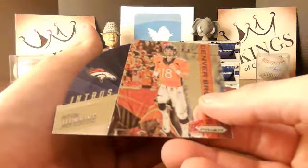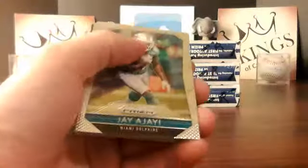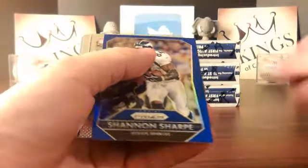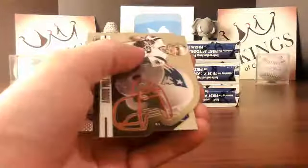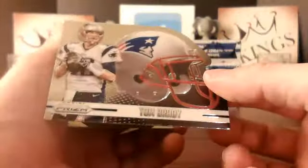Peyton Manning intros for the Broncos. Got two Air Marshals, Joe Flacco and Andrew Luck. Blue Shannon Sharpe, Broncos. Rookie Revolution, Kevin White, Bears. And what's that? Tom Brady. It's just a Tom Brady insert. End of box one.